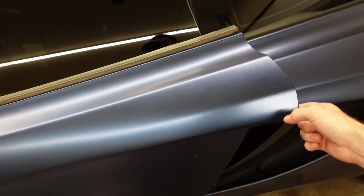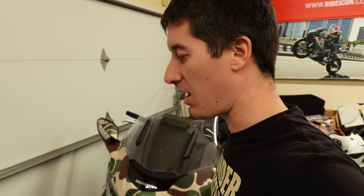Oh, that was the seventh time. Well, the chances of this latch being bad are basically 100%. So let's move on to the passenger side.